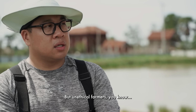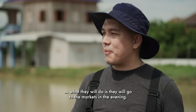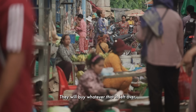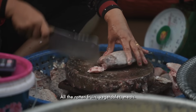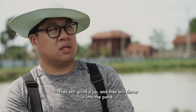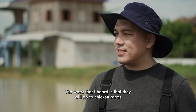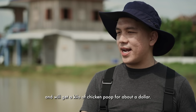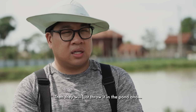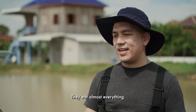Ethical farmers would usually feed their crawfish a replacement feed like fish feed or shrimp feed. But the unethical farmers go to the markets in the evening. They buy whatever is left over, all the rotten fruits, vegetables, meats. They go back to their farm, grind it up, and throw it into the pond. The worst I've heard is that they go to the chicken farm and get a kilo of chicken poop for almost $1, and then just throw it in the pond. Wait, crawfish can eat chicken poop? Crawfish are scavengers, they eat almost everything.